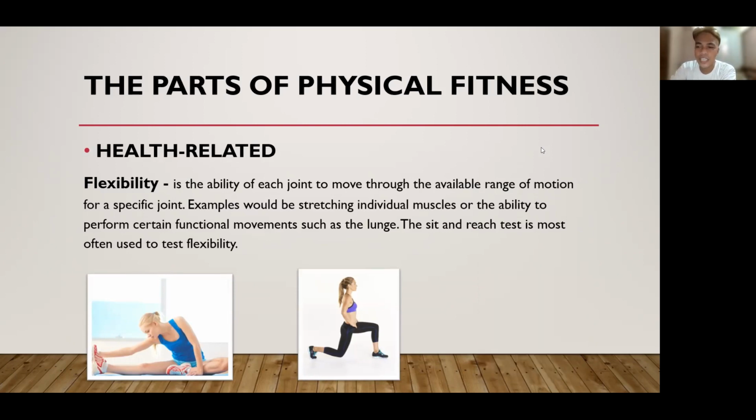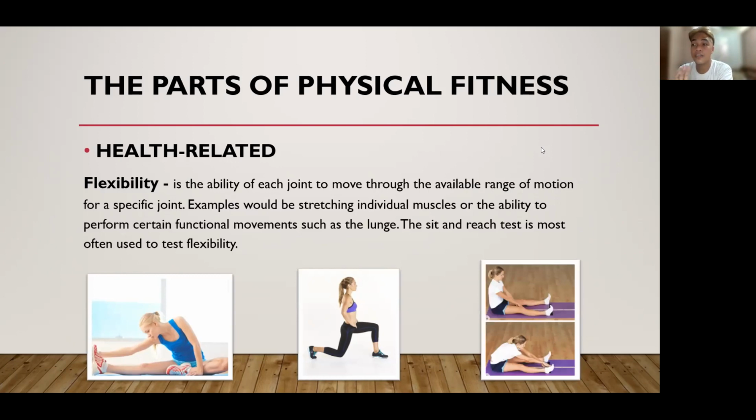Okay? So this kind, kaning nasa third picture, is another flexibility test which is usually ginagamit sa mga athletes and even sa mga klase, the sit and reach test. So diri ma-test kung unsa ka ka-flexible. Okay? The sit and reach test. Okay, so that's the third one, which is flexibility.